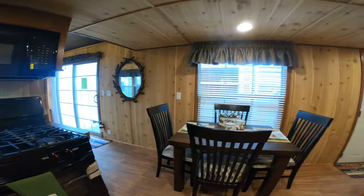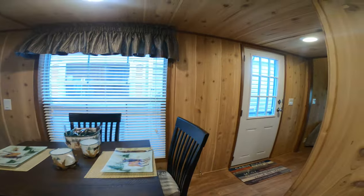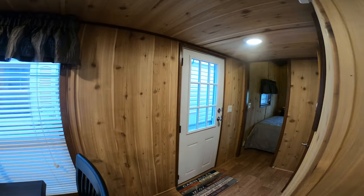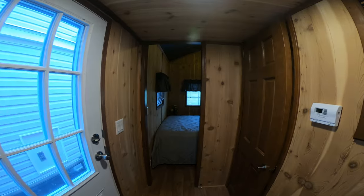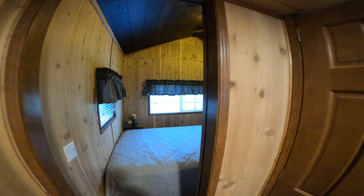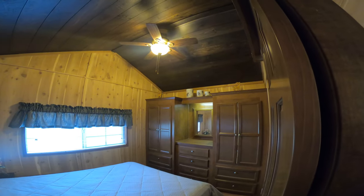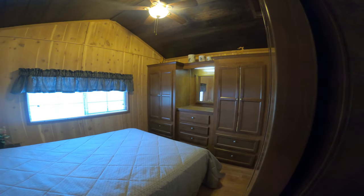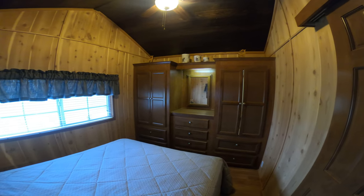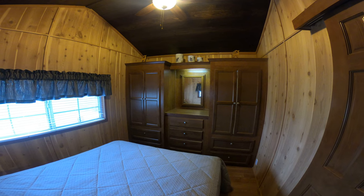There's storage under these seats. You got table and four chairs, of course. These seats flip up for storage. Got a house type rear entry door, mini blinds on all windows. Again, there's no loft over the master bedroom or the living room, so you got a ceiling fan in both areas, which is nice. I like that. If I had to choose a park model for myself, this would definitely be amongst the top running.